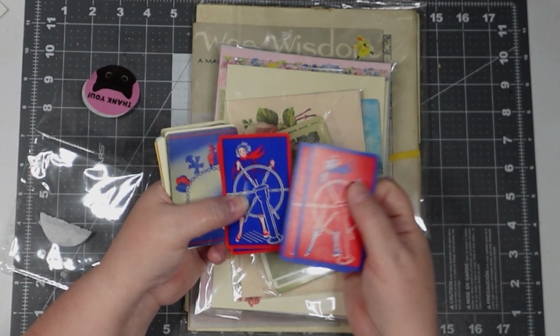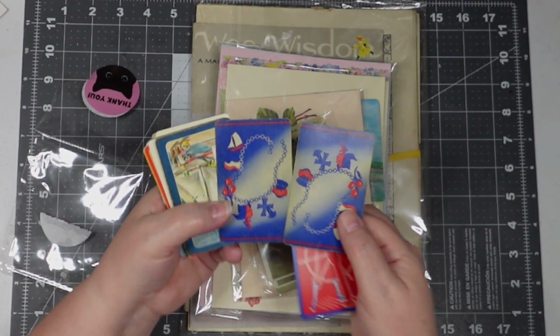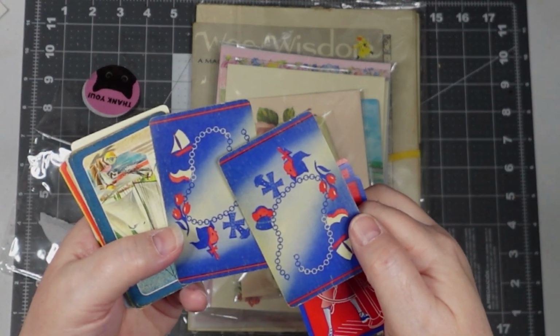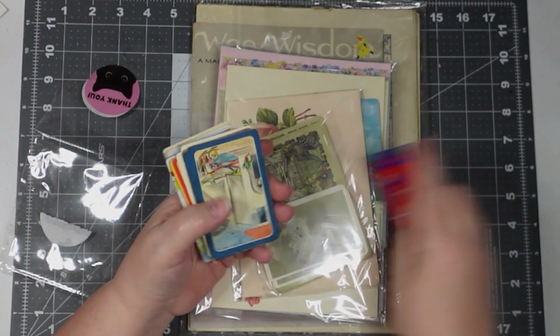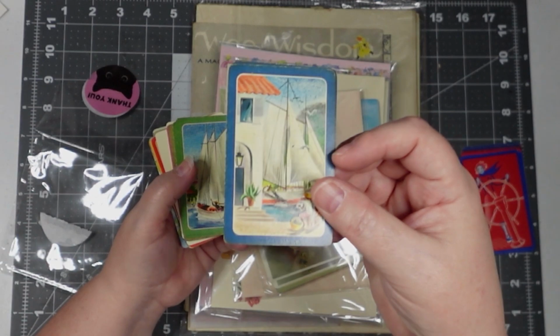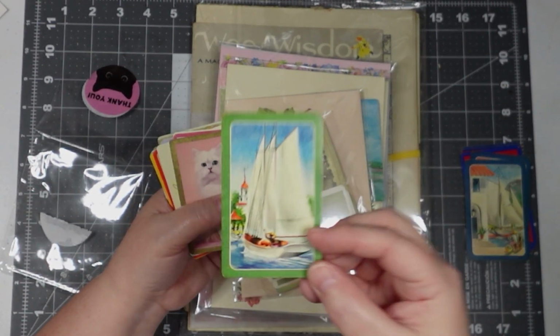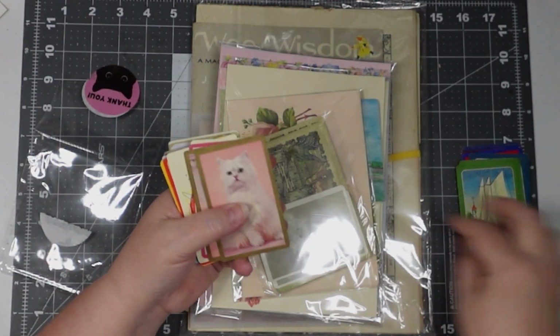So she had this little set. Girl on a ship. They're alternating colors there, complementing colors. These little Dutch cards. I just got two of each whenever I found a card I liked. These can go in my travel.